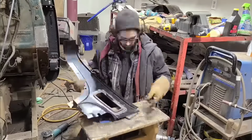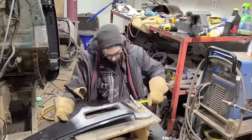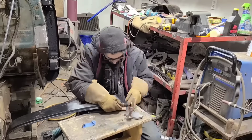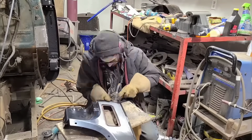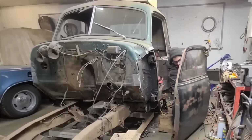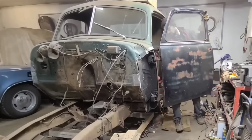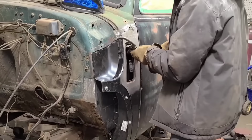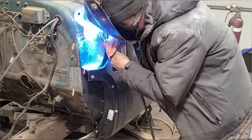Now I'm flattening out the factory lead seam on the outer cowl panel. The reason I do that is so that I can butt weld it and eliminate the need for that factory lead seam. There's no reason for that anymore. And now I'm going to test fit the door before I weld the outer cowl panel on. Well, I now have the outer cowl panel fit to the door the way that I want it, so I'm going to begin to weld it now.